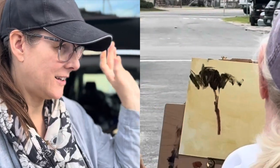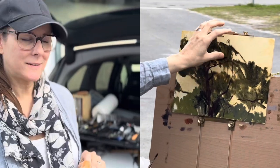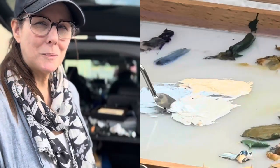And here's how you start the oil painting. You generally start dark to light, big shape to little shape, general to specific, big brush, little brush, as you work your way through a painting.